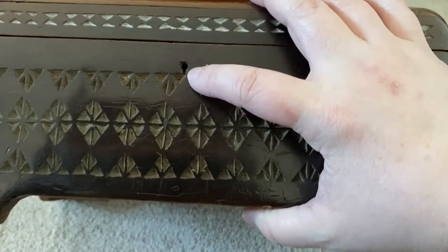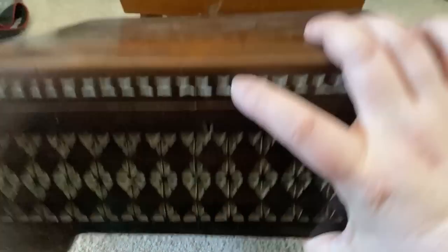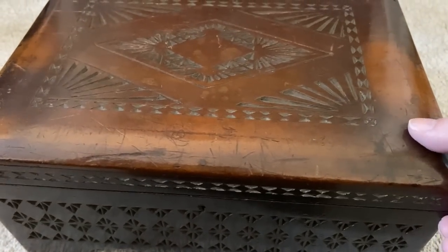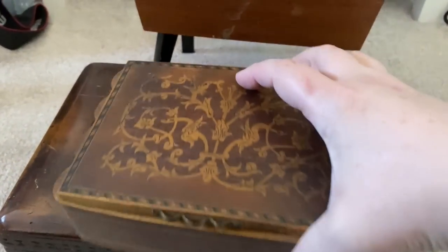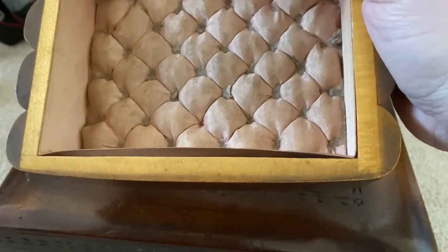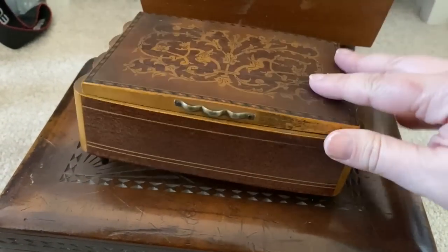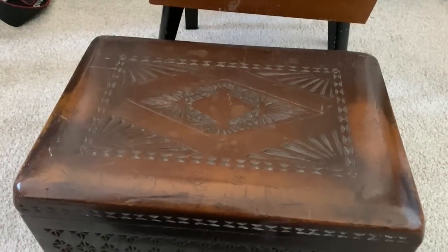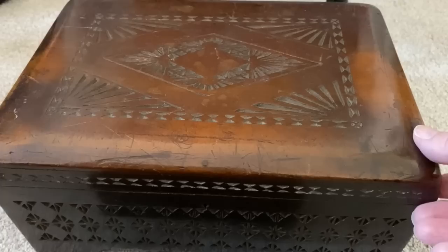It used to have a key, but we don't have that anymore. Yeah, it's not in the best condition, so I don't really know what to do with it. I'm not using it for anything, as you can see, just storing it. And then there was this little box as well. Maybe it was a jewellery box. It looks very dusty and dirty in there. Again, these things could be restored and cleaned up. Until I work out the best way to do that, I'm just hanging on to them and treasuring them.